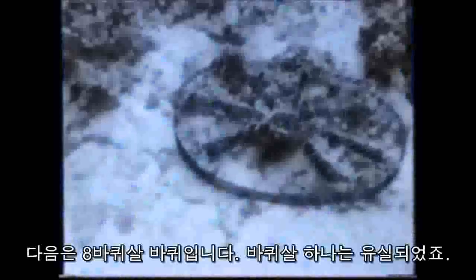Here we see a chariot wheel standing on its axle in this old 1978 footage shot by Ron Wyatt. Next, we see an 8-spoke wheel with one spoke missing. 8-spoke wheels were only used during the 18th dynasty, the time of the Exodus.